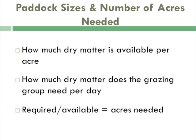If you run them all in one grazing mob, then you would just do one paddock size calculation for the whole group. Once we know how much is available and how much is required, we can then calculate by dividing the required amount of dry matter per 24 hours by the available amount per acre, and that gives us the number of acres needed.